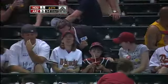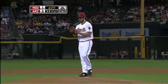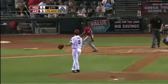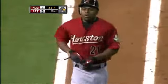Yeah. That split finger fastball dives away. Memories, the old plastic helmet where you'd either put it on your head from the giveaway, the big one, or the one that you had the ice cream in. Breaking ball is high, and he loses Bourne. Be careful.